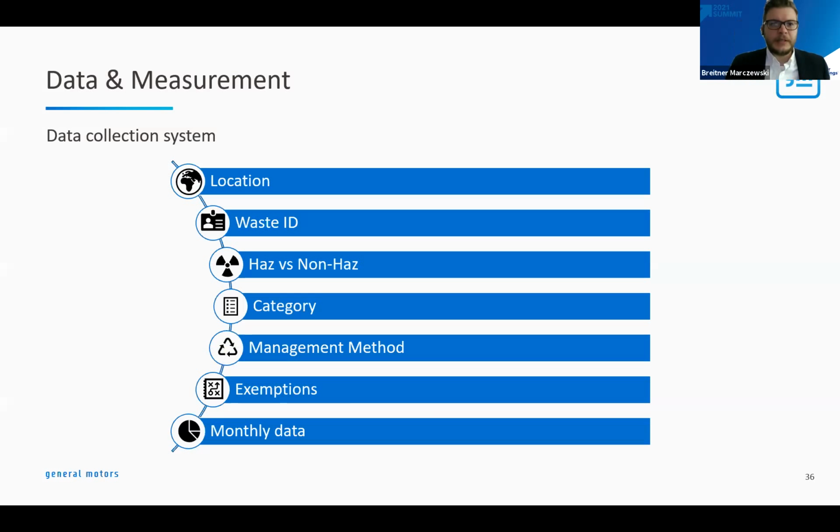So for GM, this is what our data collection system can capture.